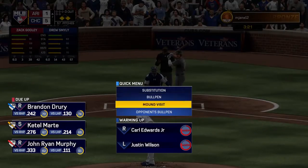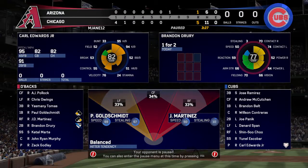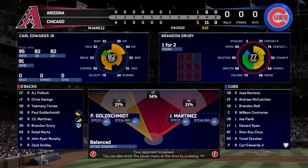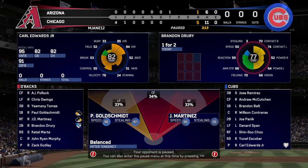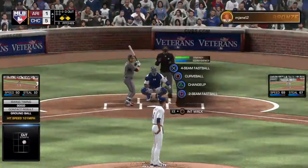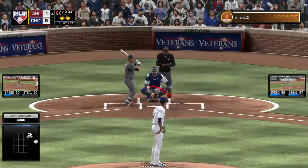Brandon Drury will bat next. He's singled in 2 trips to the plate thus far. Carl Edwards Jr. comes on now in an awfully difficult situation as there are 2 on here with nobody out. Daniel Descalso will get an opportunity off the bench here as he'll bat with runners at the corners and still nobody out. A changeup floats outside here for ball one.